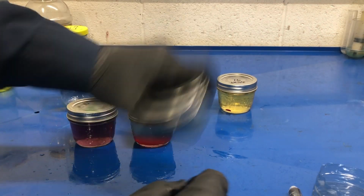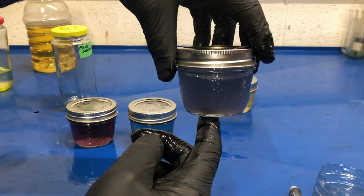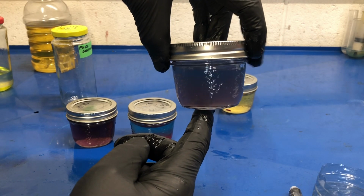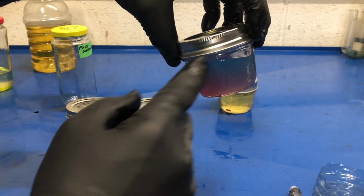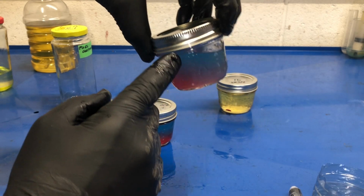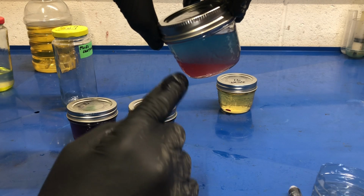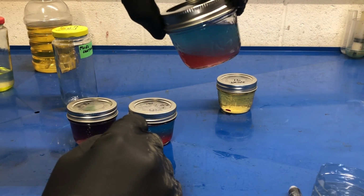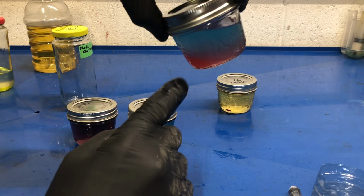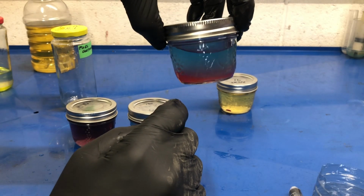And give it a shake. Okay. And what are we seeing right here? Well, we're seeing that separation of color on the top to the color on the bottom. And whoa, look at how quick that is. We can see the water in there. So the amount of water that's in there is combined with the drop. And we can easily see that.